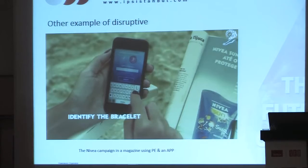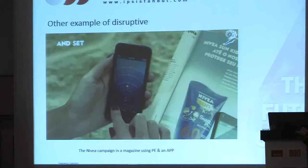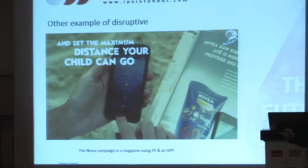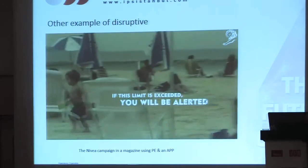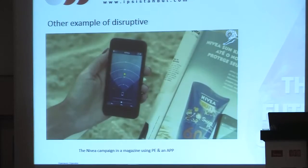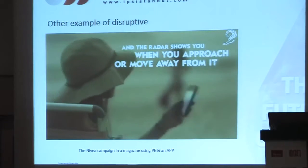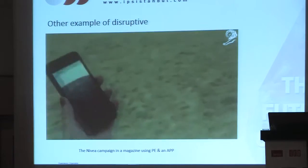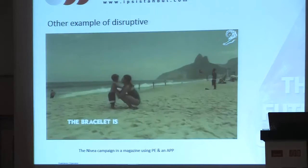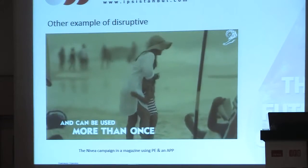She also enters a code which was on the tube, the sun lotion she bought, so they can combine information from the sun lotion, where they bought it, when they bought it, with the parent. Then she has an app that can track her child with the band, how far it's away, and can do the necessary following of the children, and even track back to where the child is.